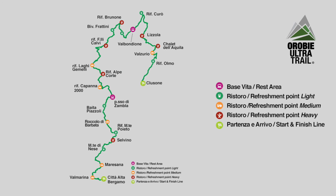Along the path of Orobie Ultra Trail, there are 23 refreshment points, arranged in 3 categories: light, medium, heavy. There are 2 rest areas for Orobie Ultra Trail: Valbondione at kilometer 41 and Zambla at kilometer 94, and 3 time barriers: Valbondione at kilometer 41, Rifugio Calvi at kilometer 64, and Zambla Alta at kilometer 94.